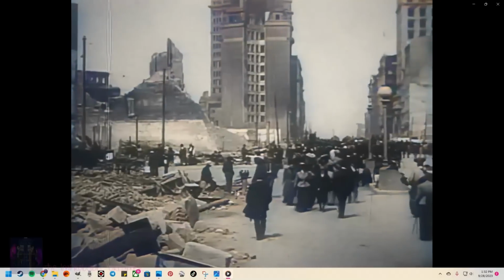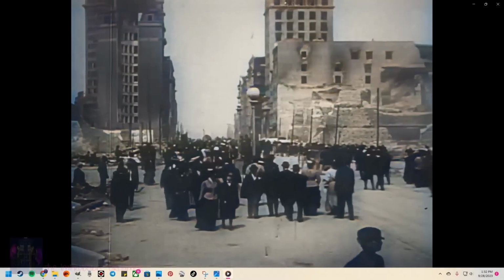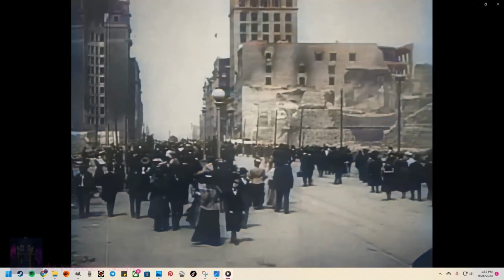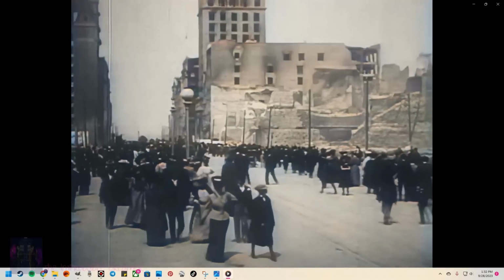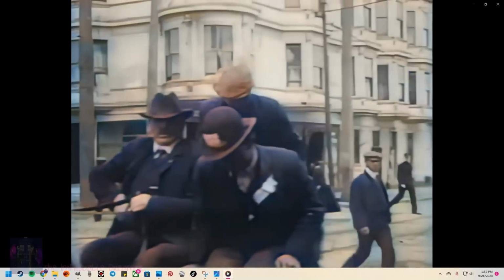All these dressed up people are not looking for their belongings, looking for survivors. You can see in some of these clearer shots, they just look happy and smiling, striking up conversation.